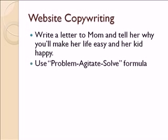Very personal. Use the problem, agitate, solve formula. This could get you through 99% of the sales letters you ever write. State the problem: mom needs help with her birthday party. Agitate the problem: it's impossible to find an affordable, effective solution these days. Who knows? You take them to Chuck E. Cheese's, you got kids running all over the place. What are you going to do? Solve the problem: you are there with the perfect birthday party package solution for her and her family. Problem, agitate, solve. Great formula, very powerful. Use it. You won't go wrong.